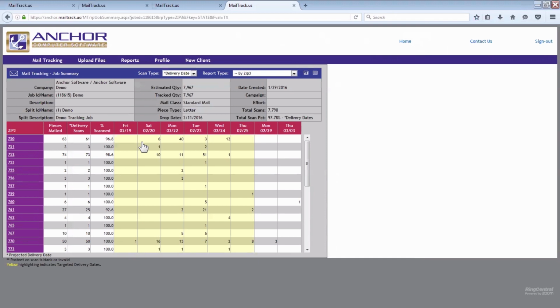So we have lots of information at your fingertip if you choose to do the mail tracking portion. So if you have any questions about that after the demonstration, please feel free to call Anchor.